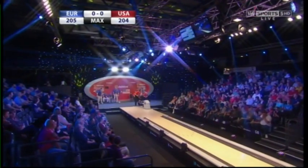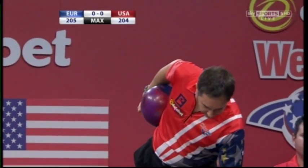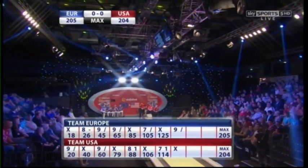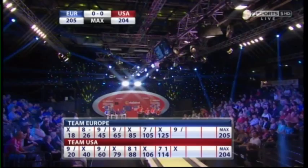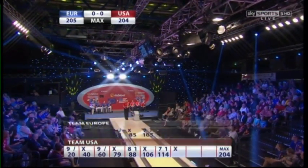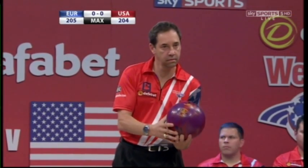Just one pin in it as we come down the stretch. Well, this is the man Team USA have put a lot of faith in, Parker Bowen. Well, they've put him in the number 1 position, so he's going to shoot 3 frames, and this is the last one. It's frame 9 for him. And Big Wes will be the finisher.